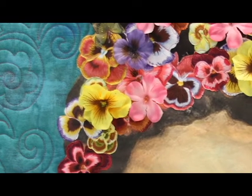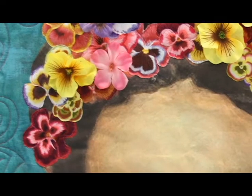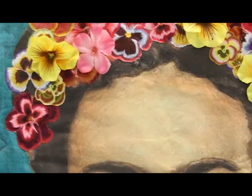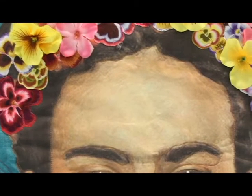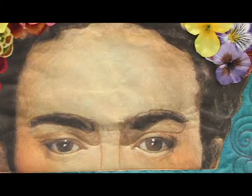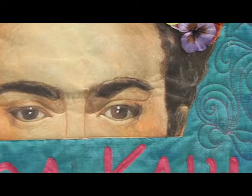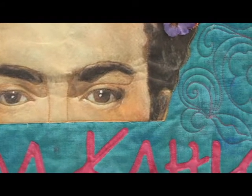You know, once in a generation, there are a handful of artists, I think, that kind of transcend their individuality. I feel like Frida Kahlo is one of those people. She's a pop culture icon. She's so much more than just an artist. You know, everyone knows who she is by the eyebrows. Everyone knows who she is by the artwork that she created.